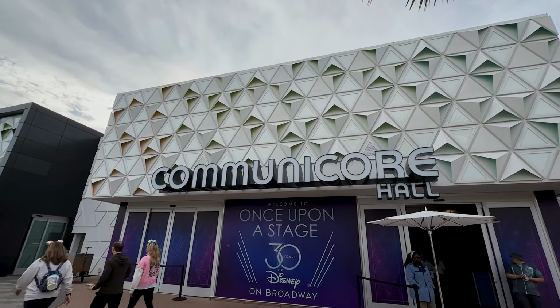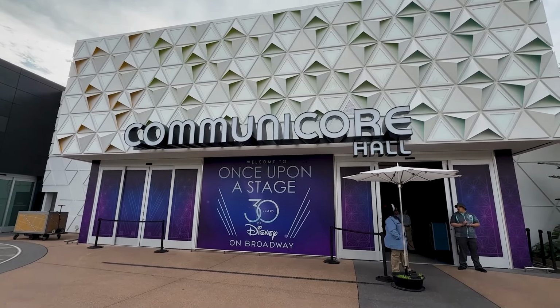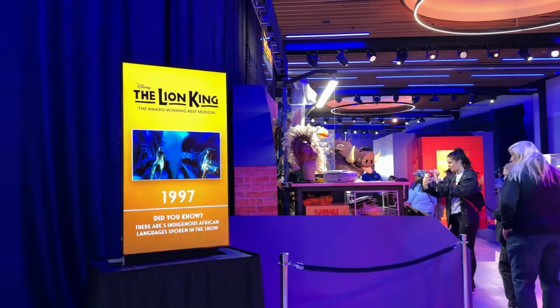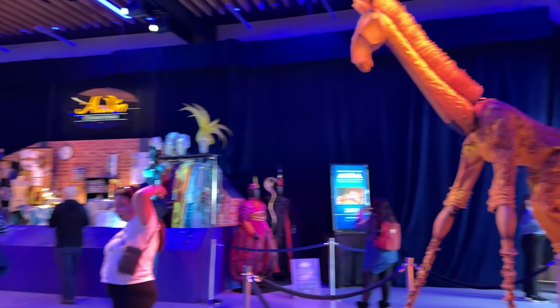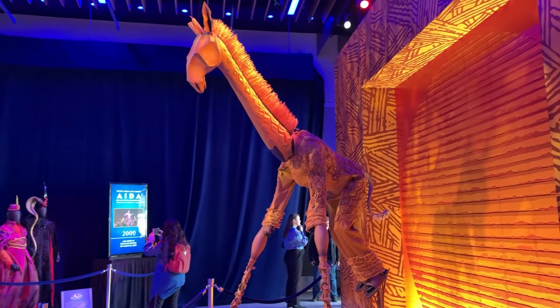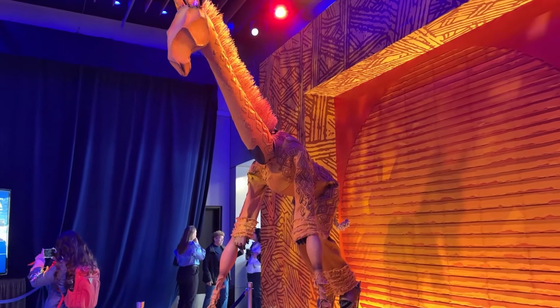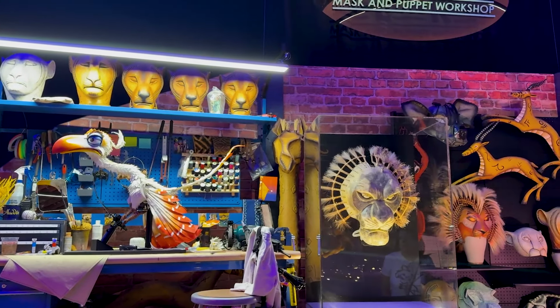First up, this year is a very special year. We are celebrating 30 years of Disney on Broadway. So for this festival, Communicore Hall has turned into Once Upon a Stage, where you can get a glimpse of some props and costumes of Disney on Broadway shows like The Lion King with all of their incredible puppets. One of the greatest shows ever.